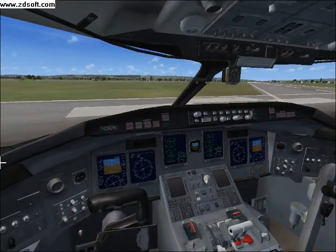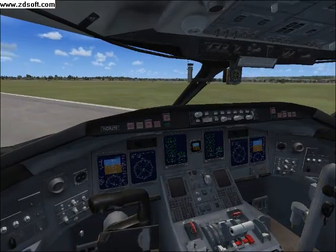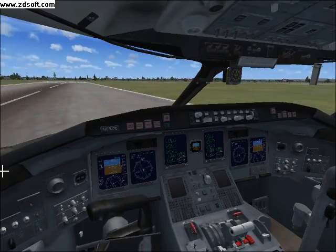Once you're clear of the runway, stop. Retract the flaps and turn off the landing lights. You've turned onto the runway instead of the taxiway.